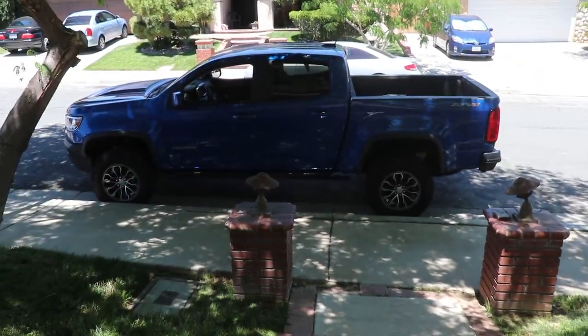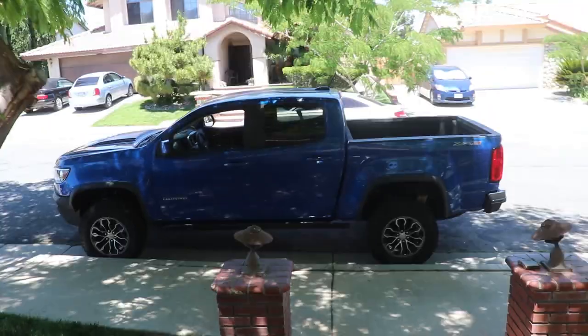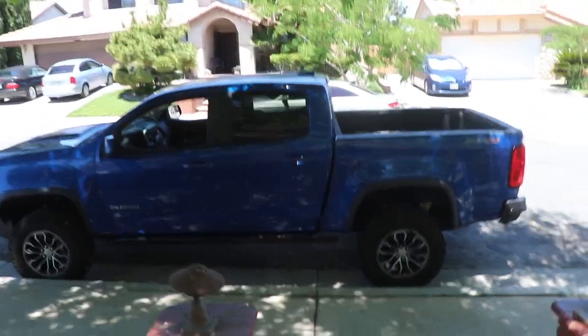It's a 2020 Colorado ZR2. ZR2? Which is designed to compete with the Ford Raptor. Did you say compete with the Ford Raptor? Yes, I did. It's got a 3.6 liter V6 engine in it. Damn, bro. Modified exhaust. You said suspension. Ford Raptor, though. Yeah, well, we're gonna find out today.